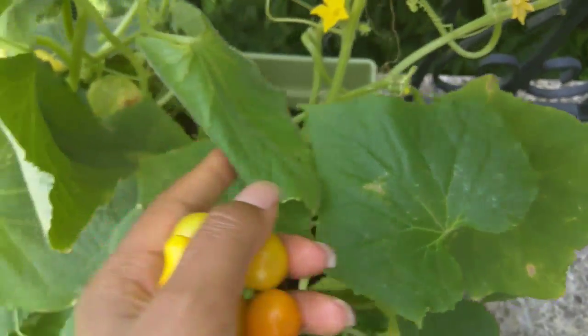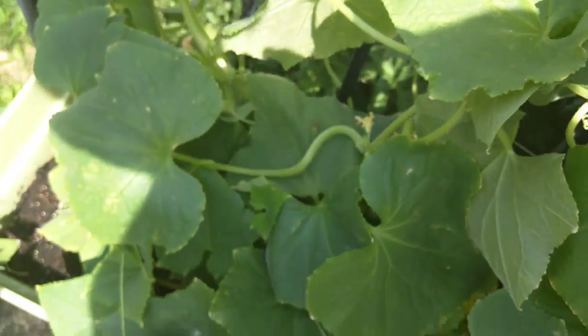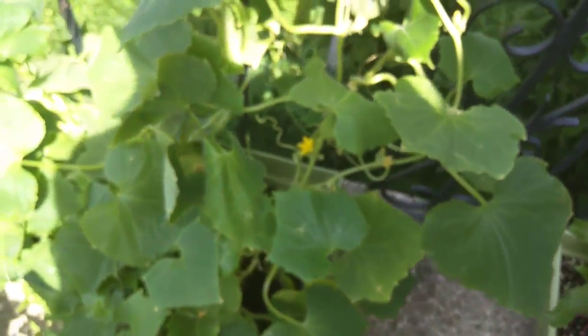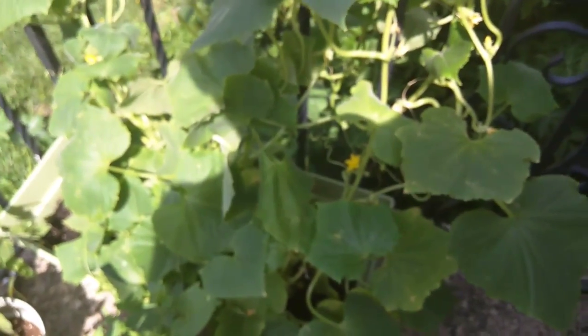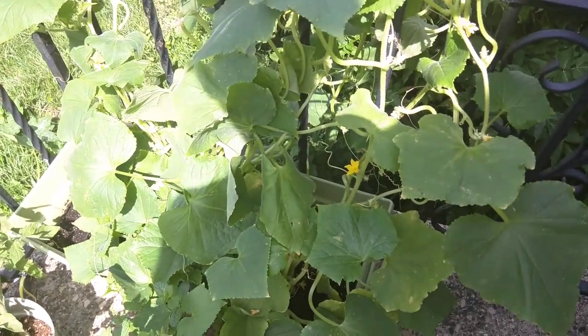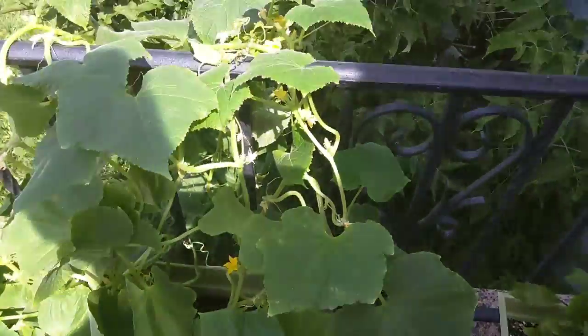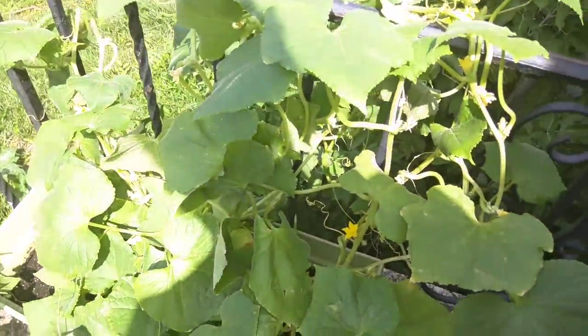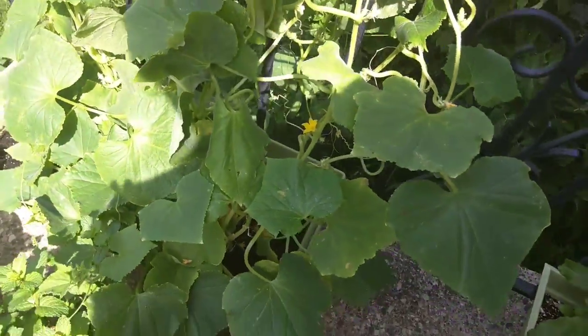Cucumbers, I drilled holes in the bottom of this container and I draped them over here, and that's only because I didn't want to keep moving it in and out of the house because this one didn't have any drainage in it. I was taking it in and out of the house every time it rained, so I'm not going to do that anymore. I'm just going to drape it over the fence and let it cling there and just let it get rained on, whatever, who cares.